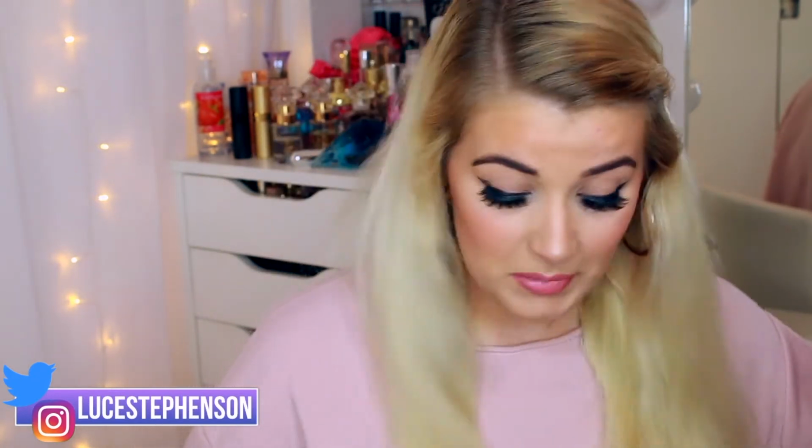Yeah, this has absolutely transformed my makeup game as well, because it just helps to get rid of any lumps and bumps or texture as well. Would highly recommend this. You can get it on Beauty Bay for £4.50 or £5. I know I definitely didn't pay more than £5 for this, and Lauren absolutely swears by it, and now so do I.